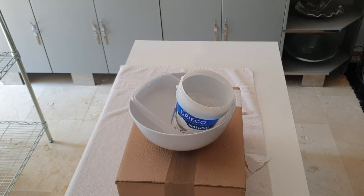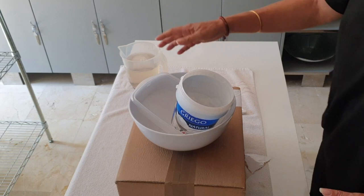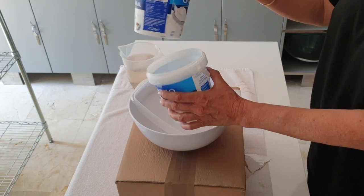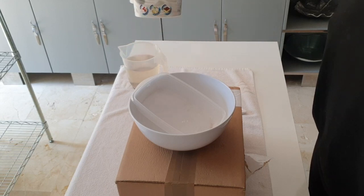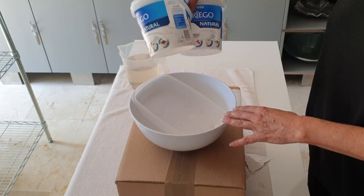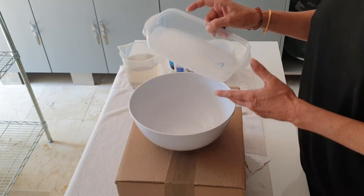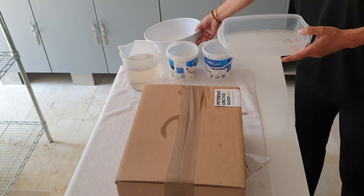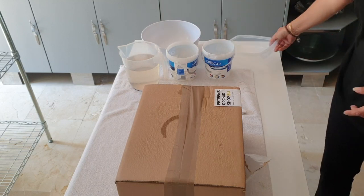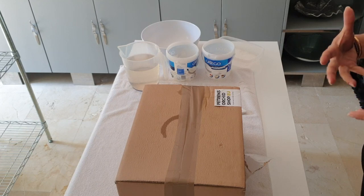Everything I have prepared on the top here, I think I'm ready. I have two wonderful Greek yogurt tubs. I might need them because this nursery charges 37 euros shipping. Can you believe it? So I have my bowls ready because I am not entirely sure what I'm gonna find inside, how big they are.